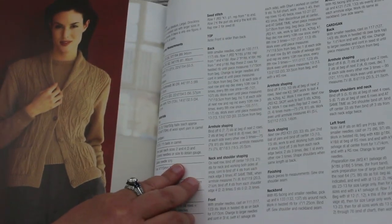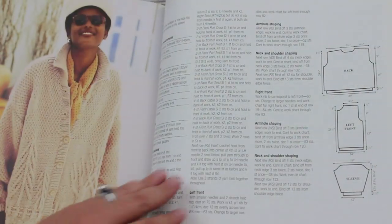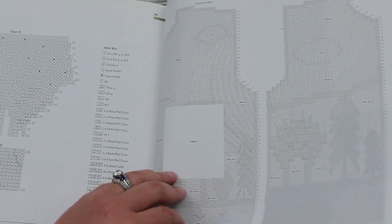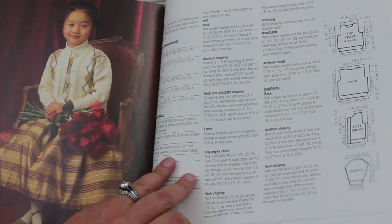Throughout the book, there are color illustrations and photographs on almost every page. As you can see, this book has a ton of information for knitters at all levels. This is the type of book you could get as a beginner and keep with you as you learn more, or you could pick it up as an advanced knitter to take you to the next level. There's a lot included for designers as well.